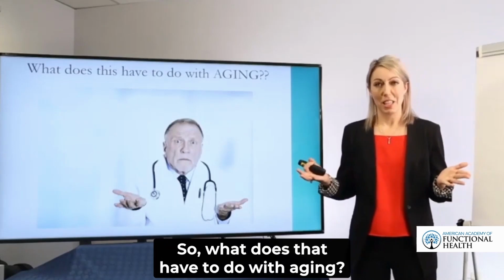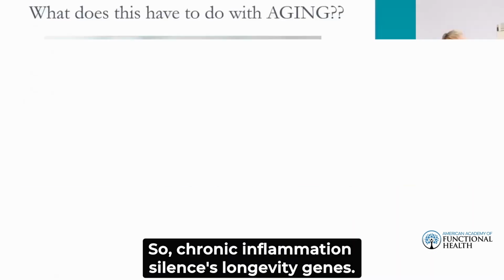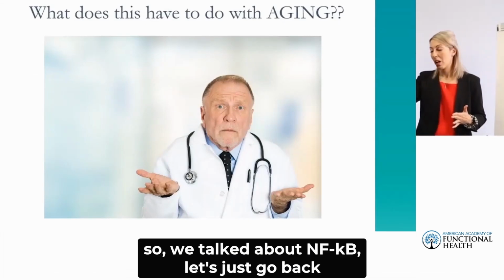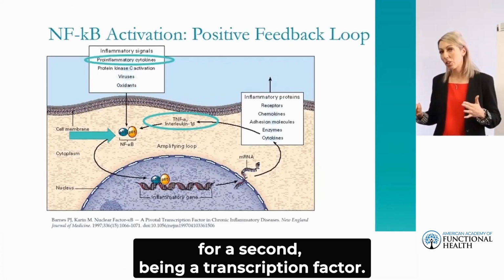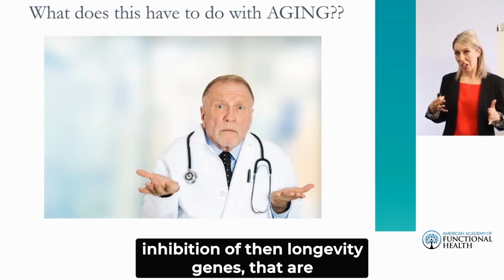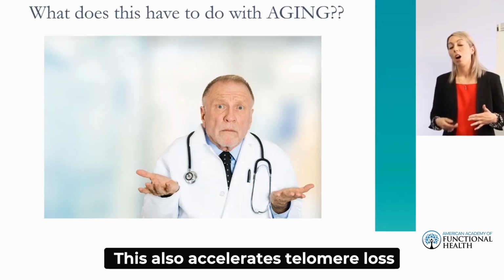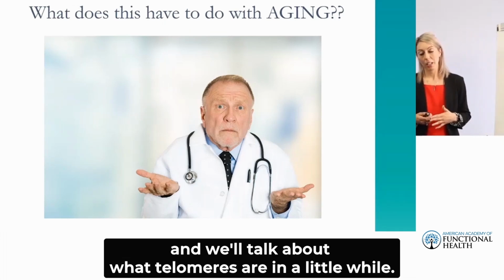So what does that have to do with aging? Chronic inflammation silences longevity genes. Again, there's genetic expression. We talked about NF-kappa B, being a transcription factor. If that is happening, we're seeing an inhibition of the longevity genes that support our anti-aging mechanisms. This also accelerates telomere loss, and we'll talk about what telomeres are in a little while.